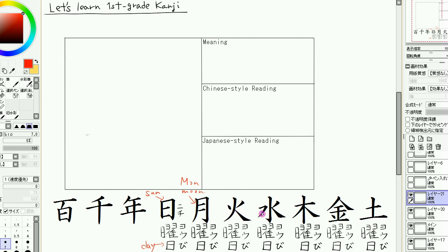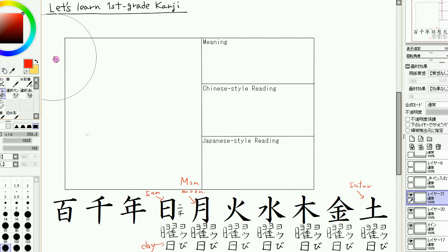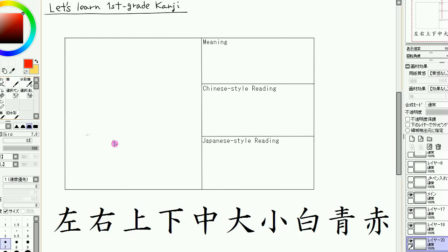Is that the case with these ones? Well, Saturday, yeah, because if it's combined with star, it means Saturn. So is that why it's called Saturday? Well, I'm not sure. But anyway, now let's go ahead to the next 10 kanjis.